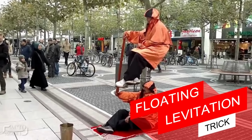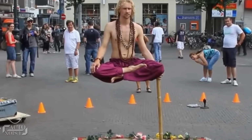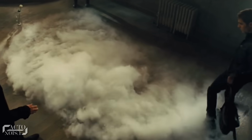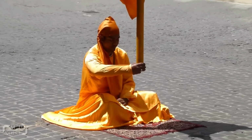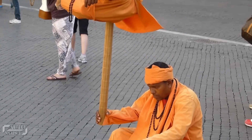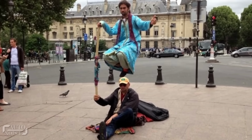So this is how he fools everyone. At number 5, Floating Levitation Trick. You all must have seen the amazing acts of levitation, and this street levitation trick has become quite common and simple to understand. Also, you can never stop a magician from always thinking beyond the possibilities. This act of levitation is the next level of levitation tricks and a quite incredible street magic trick. So, can you guess how this trick is performed?